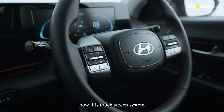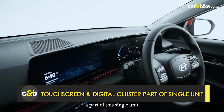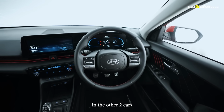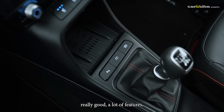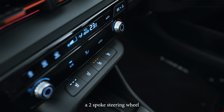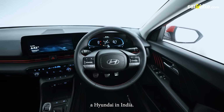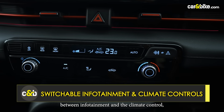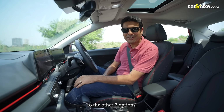I like the fact that how this touchscreen system is tilted towards the driver, makes it more ergonomic. It's a part of this single unit which also has a digital cluster, something you won't really see in the other two cars that are there in this battle today. Feature wise, it's really good. A lot of features, wireless charger, ventilation works much better here when you compare it to the Virtus. A 2-spoke steering wheel for the first time in a Hyundai in India, and of course this really nice feature of switchable controls between infotainment and the climate controls. A unique feature makes the car sort of stand out when you compare it to the other two options.